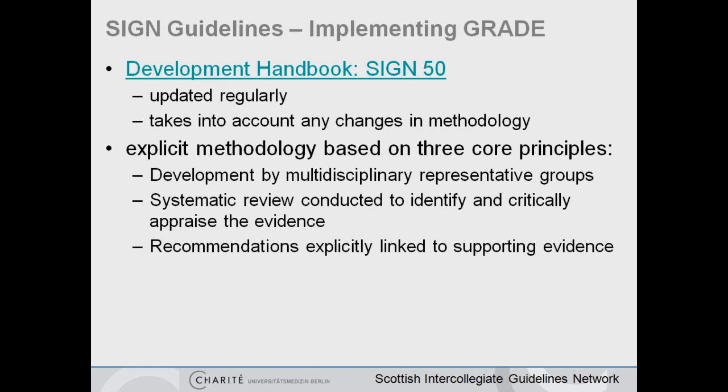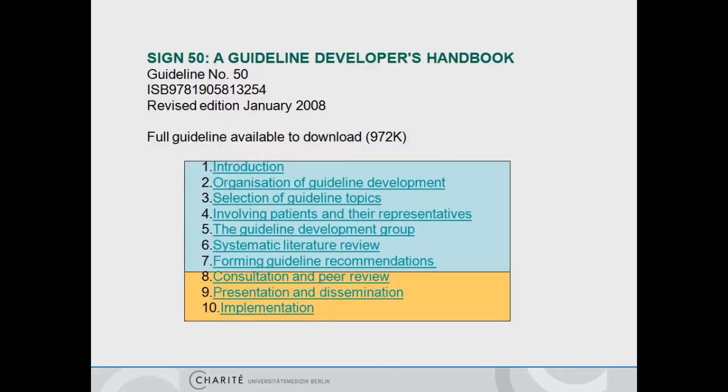Explicit methodology is based on the 3 core principles: the development by a multidisciplinary representative group. That's very important, that people who are involved in a guideline are all included in this development. A systematic review was done, and the recommendations are explicitly linked to the supporting evidence. That means evidence, not eminence. So the SIGN guideline has a developer's handbook, and I marked it green and orange. And the point is, we are in the green area right now with the development of this guideline.